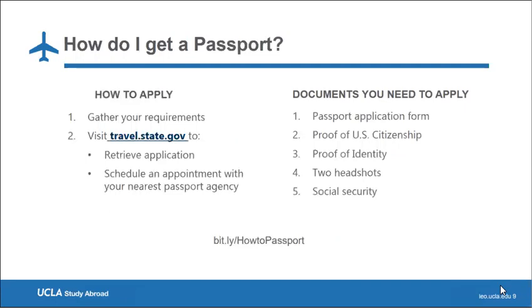How to obtain a passport, very similar to the Real ID. There are documents that you need to obtain beforehand. This includes a passport application form. You can obtain this form on travel.state.gov. On this website is also where you will be able to find local agencies to submit these documents. Other documents that you will need are your proof of US citizenship, proof of identity, so similar where you have your full legal name and your date of birth. You need 2 headshots. Those headshots you can take anywhere, for example, at a CVS, or anywhere that can take those passport specific photos. And you will also need to have your social security.